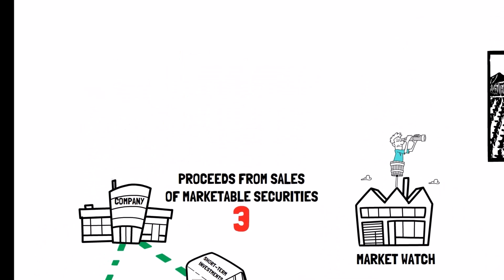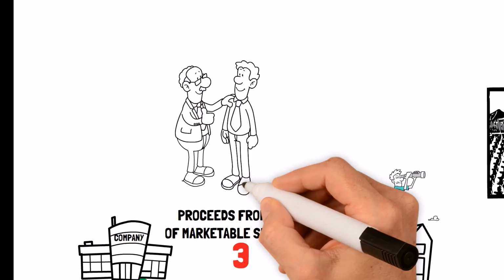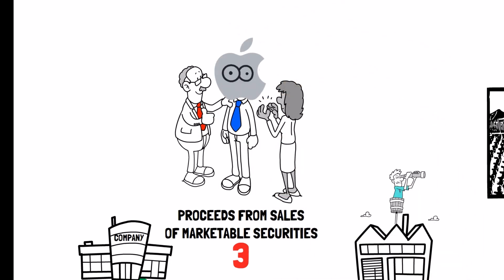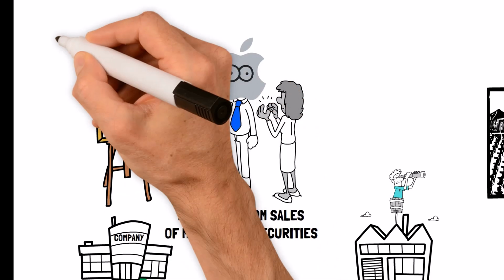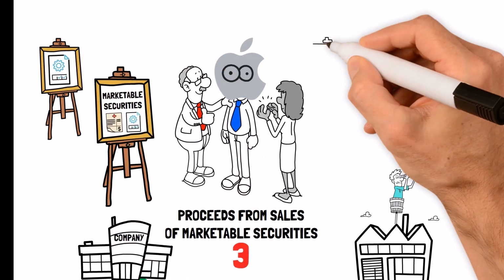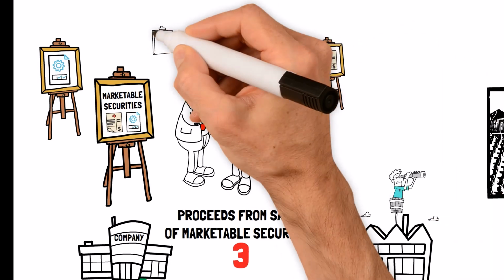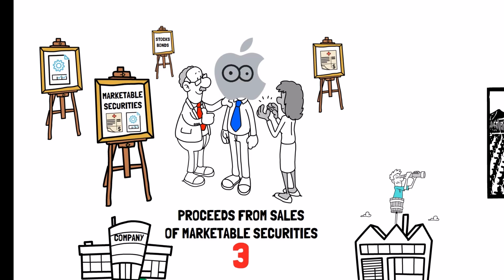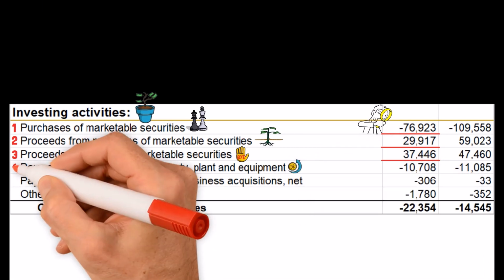on favorable market conditions. Visualize Apple as a discerning curator of a financial art gallery showcasing an exquisite collection of marketable securities. As trends and market conditions evolve, Apple must decide when the time is right to part with certain masterpieces, selling them to eager buyers at just the right moment. Payments for acquisition of property, plant and equipment.